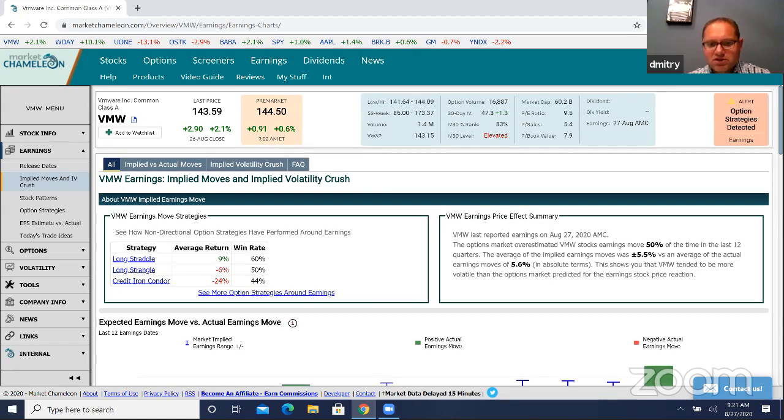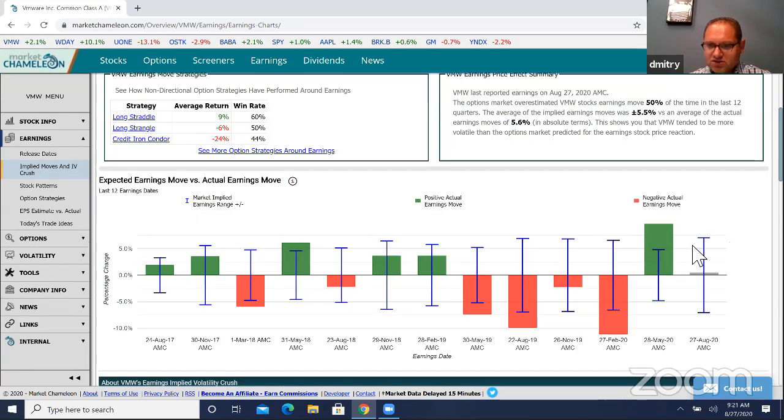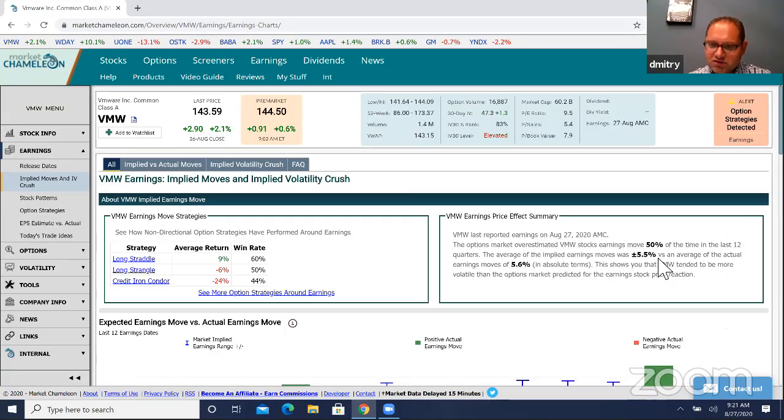So let's take a look here. Again, this is the historical, the implied, what the markets were implying versus the actual moves. We see here that it was 50-50 half the time. It overestimated the move half the time and underestimated half the time. The average of the implied moves going into earnings was anticipating a move of 5.5% in either direction. The average of the actual moves was 5.6%.